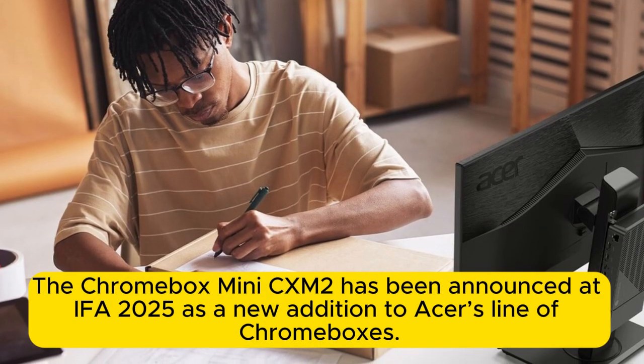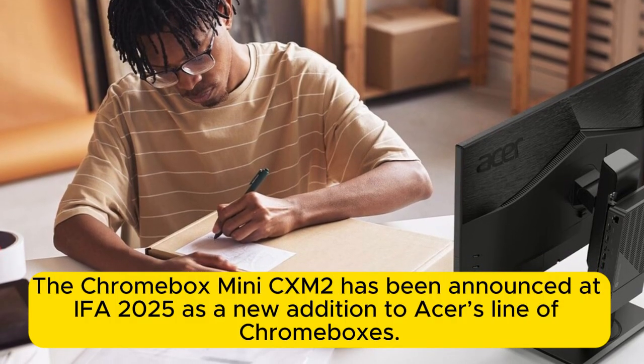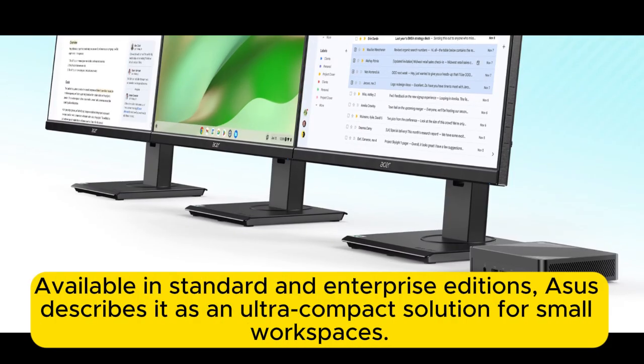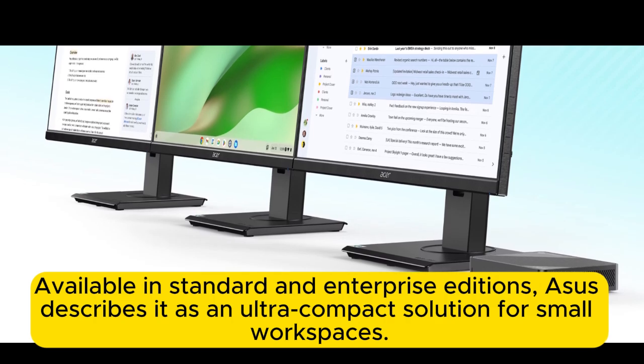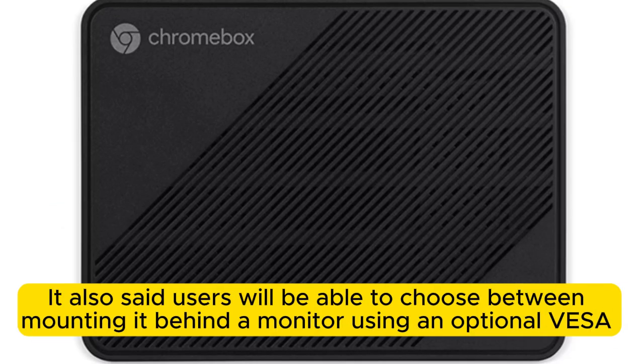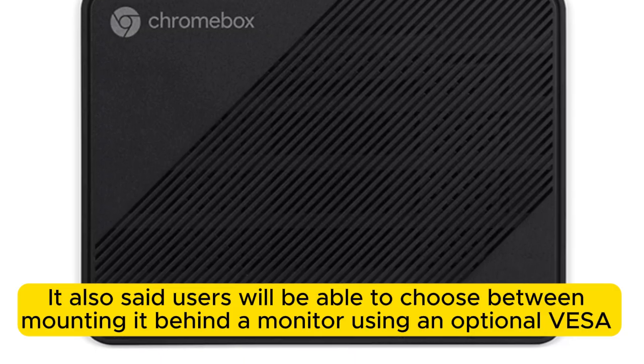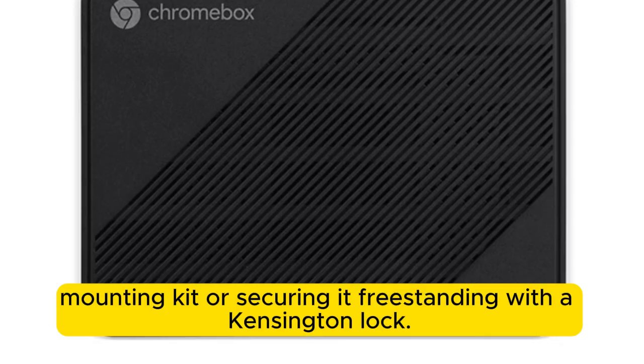The Chromebox Mini CXM2 has been announced at IFA 2025 as a new addition to Acer's line of Chromeboxes. Available in standard and enterprise editions, Acer describes it as an ultra-compact solution for small workspaces. It also said users will be able to choose between mounting it behind a monitor using an optional VESA mounting kit or securing it freestanding with a Kensington lock.